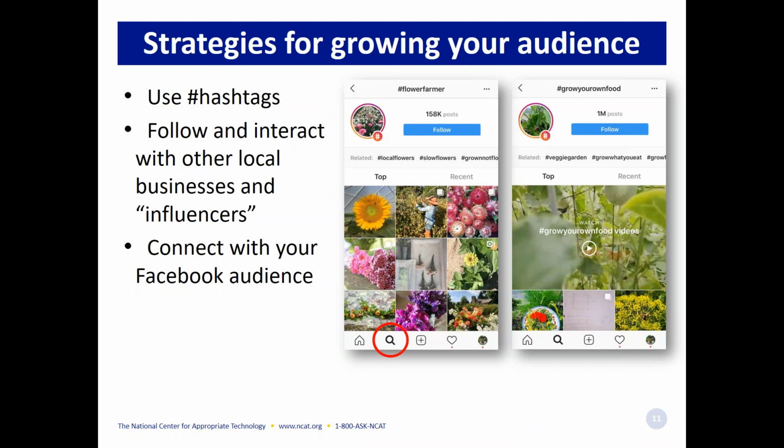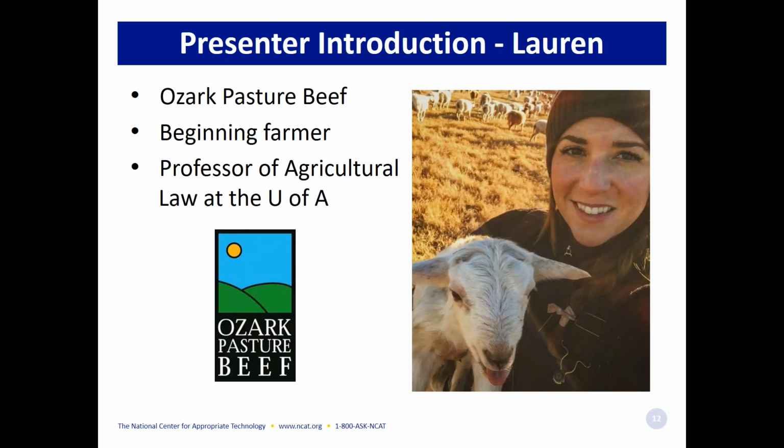Next slide. Hi, everybody. My name's Lauren Manning, and I'm going to talk to you a little bit about setting up a business account and some other things. But first, by way of introduction, I am a farmer at Ozark Pasture Beef. We're a partnership of farmers. I'm a beginning farmer. I don't come from a farm family.